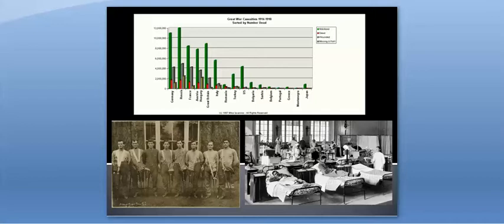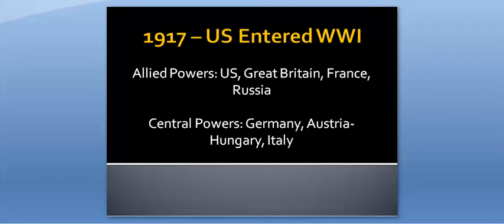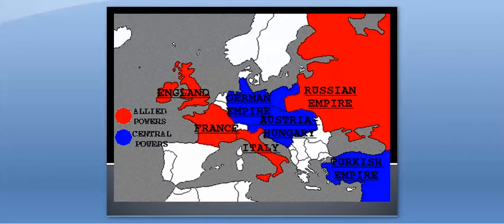With both sides doing the same things, no one side had an advantage. This led to years of stalemate until the U.S. entered the war in 1917. With fresh troops, more supplies, and 3 years to plan for the war, the Allied side, Russia, Britain, France, and now the U.S., had a clear advantage. The Central Powers, Germany, Italy, and Austria-Hungary, knew they would eventually lose. Tired and worn down, the two sides agreed to an armistice in November of 1918.